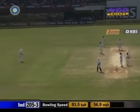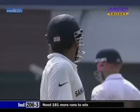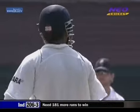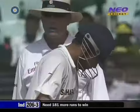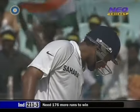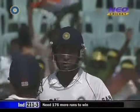Beautifully played. Just waited for it and let the ball come right onto the bat. Turned his wrists and just nudged it away on the offside for a single. Beautiful shot. Slightly fuller from Flintoff, and Laxman just punching the ball. There was no follow through really, it was just a bottom hand punch, and it whistled away down the ground. 211 for 3.